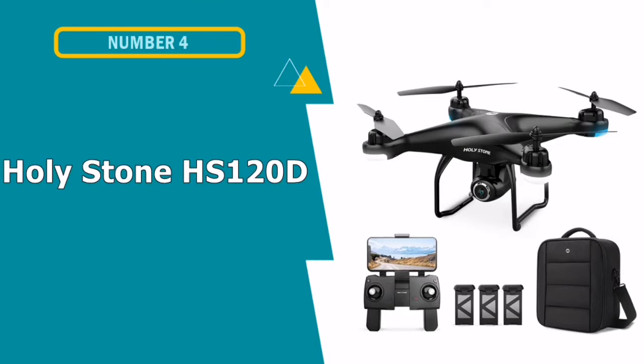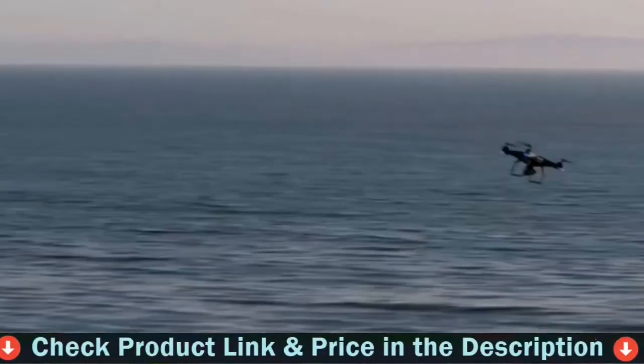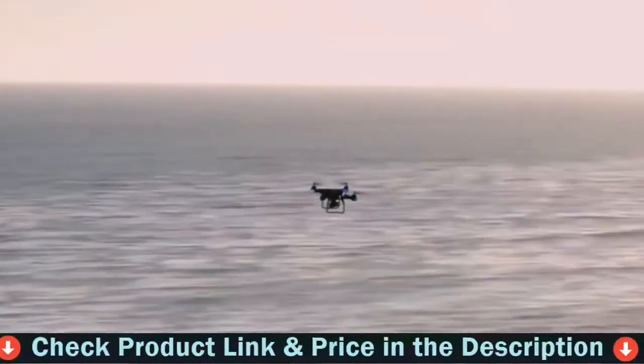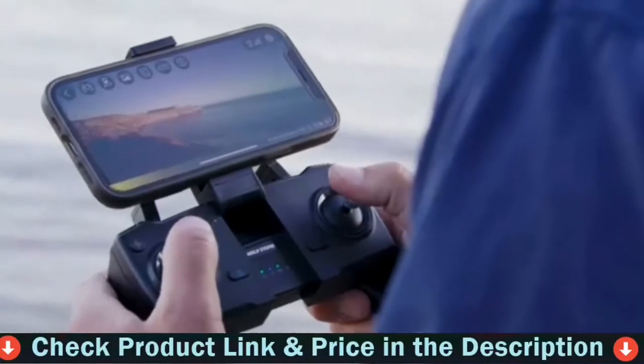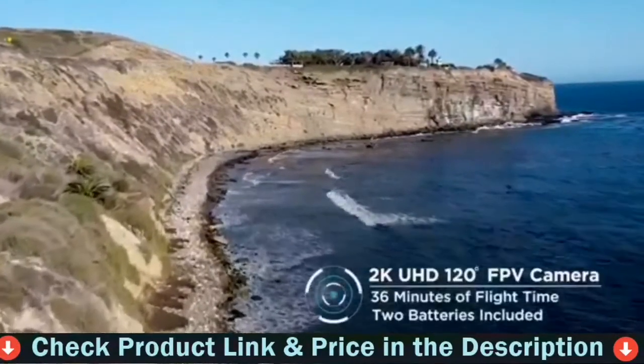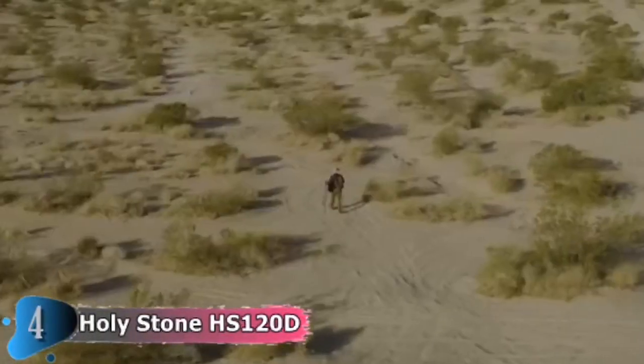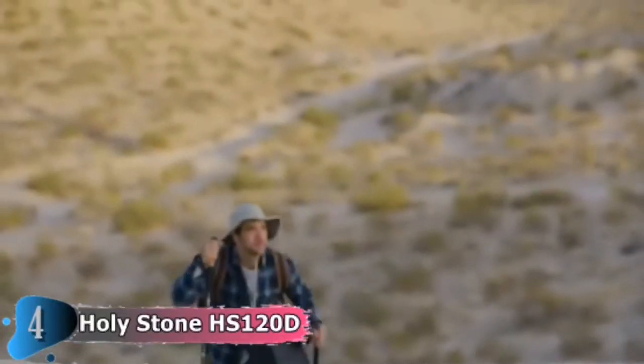Fourth pick in this best drone under 200 list is Stone HS120D GPS Drone. The specially designed backpack can carry everything for HS120D, allowing you to take this drone anywhere, incredibly convenient for travel and outdoor. Having an optimized 2K Ultra HD adjustable camera and foldable design controller, HS120D can transmit fluent and clear live video in vivid colors, letting you enjoy the sky from a bird's eye perspective.